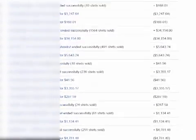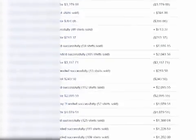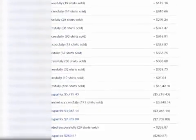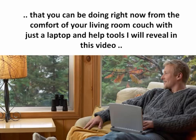The online print-on-demand business model is extremely popular right now, and in fact, it is absolutely booming with unbelievable results. So does that sound exciting to you? If so, great, you're in the right place at the right time. And I promise I will reveal several money-making ideas to you in this presentation that you can be doing right now from the comfort of your own living room couch with just a laptop and some helpful tools that I will reveal in this video.